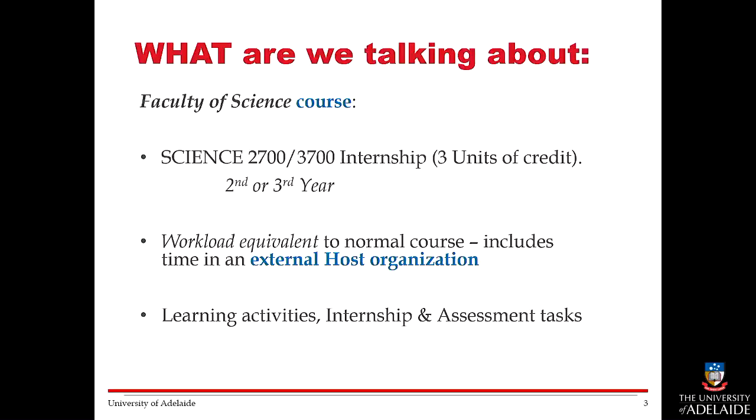But on top of that experience that you get, there's also learning activities. So there's a course. There's a framework that goes around the work time that you spend with an external host. There's learning activities, there's assessment tasks, and there's also obviously the internship itself. So those things set up the course.